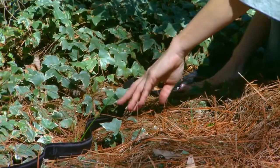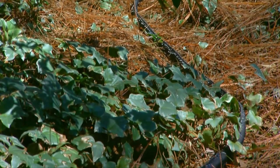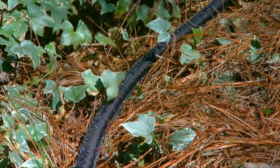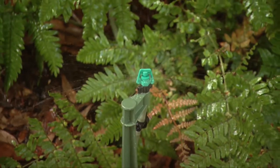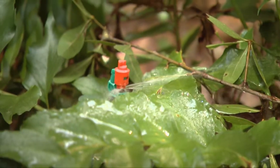A soaker hose is a very inexpensive type of hose that basically allows water just to seep right out on all parts of the hose. That way you can weave it in and around the plants, even bury it under the mulch if you want, so that water can go straight to the roots, again reducing the amount of evaporation. Another way of doing it is through drip irrigation that you can hook to a regular hose, or you can integrate it into your existing irrigation system.